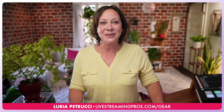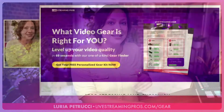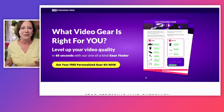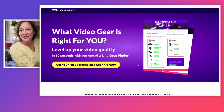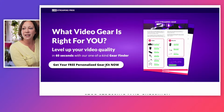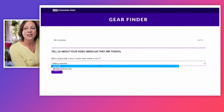I'm going to show you this gear finder and it's so awesome. There's nothing else like it out there that we could find. So this is the gear finder. What you're going to do when you go to livestreamingpros.com/gear, again, this is free, it just takes 60 seconds, is click through on the buttons. You're going to get your personalized gear kit now, and then you're just going to answer the questions.